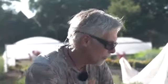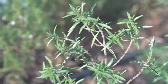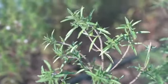Another plant that we're growing for Dr. Cowan's garden is called summer savory. And it is a beautiful plant. It's one of those rare plants that is actually really good for you and actually tastes really good.